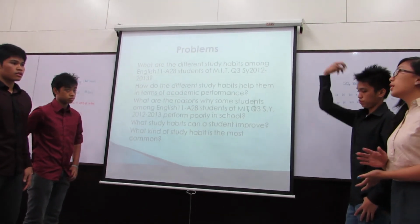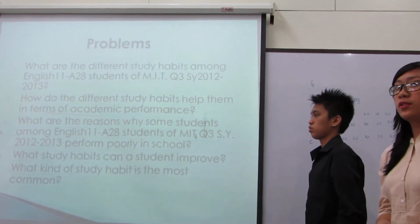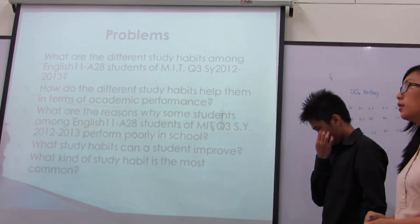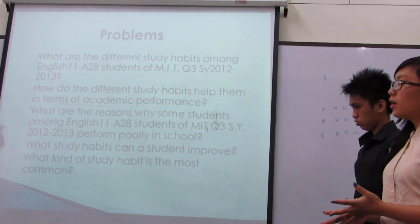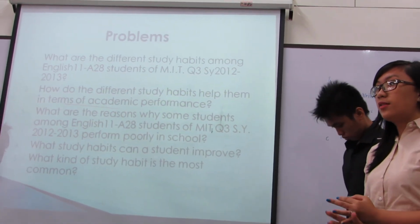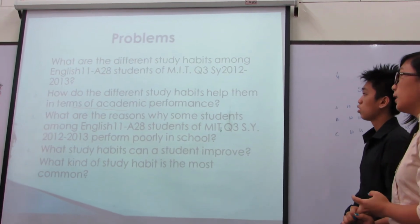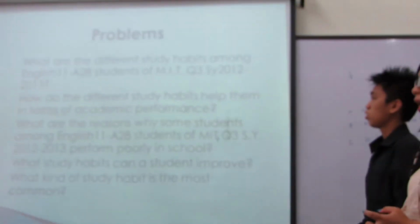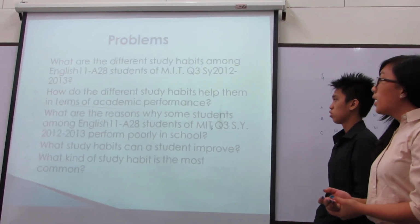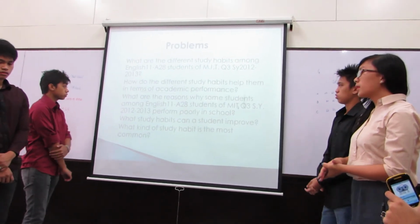What are the different study habits among each student of Mapua Institute of Technology, currently, school year 2012-2013? We chose mnemonic device, advanced reading, and peer tutoring as study habits that we can survey here in our classroom. How do the different study habits help them in terms of academic performance?